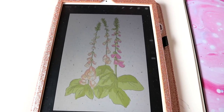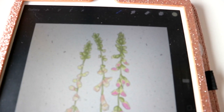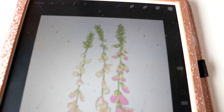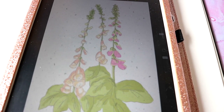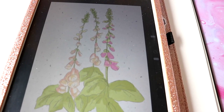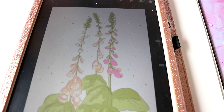I'm really loving how it's turning out. I think I might need to add a little bit more detail at the tops of the foxgloves. I think I'm missing some little wispy bits at the top, and the stems are looking quite sparse. That is how the plant is currently growing because they're quite new. They're not matured foxgloves, so there are not a lot of buds on them at the moment, but I might fill in a few more just to make it look a little bit better.